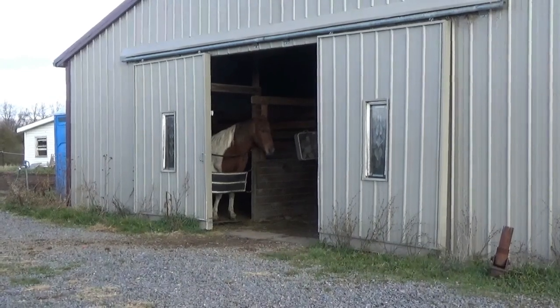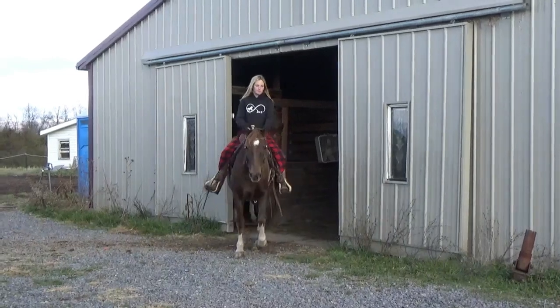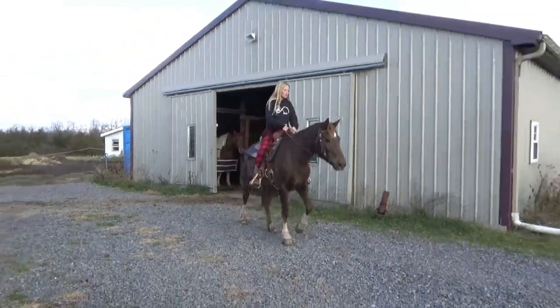Not barn sour or buddy sour whatsoever. You can see she's being ridden out of the barn where all her buddies are right now. Not a problem in the world.